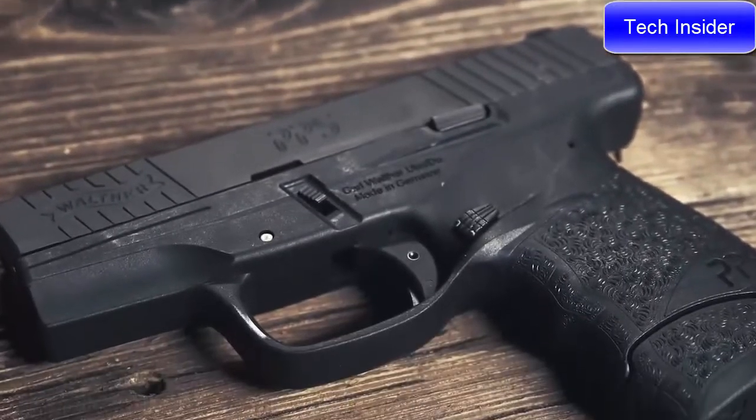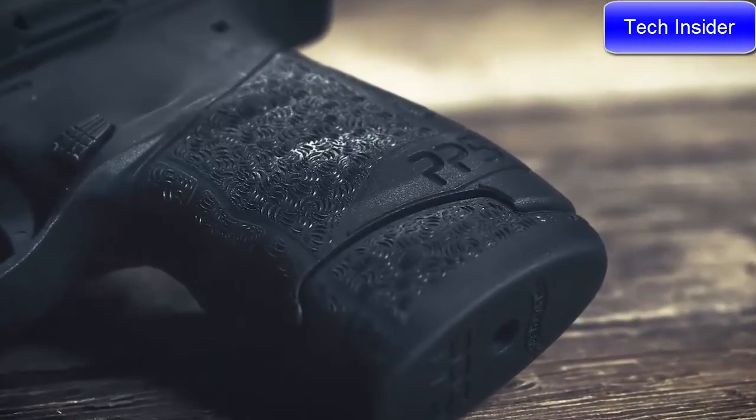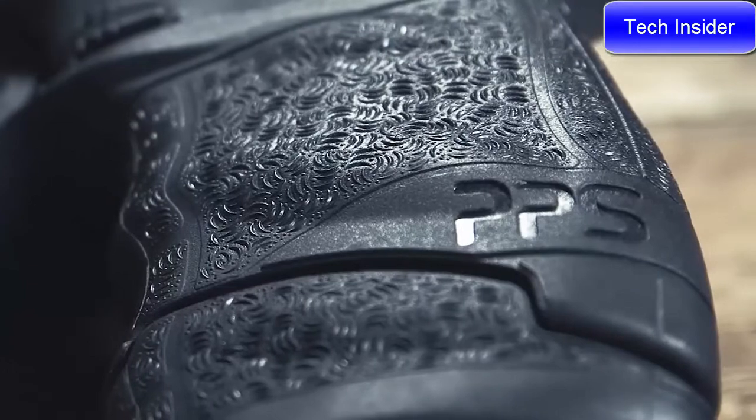One of the many improvements over the PPS Classic is the redesigned frame of the PPS M2. The new ergonomics are in line with the very popular Walther PPQ. The aggressive, non-slip, cross-directional surface will provide you with a perfect fit and great control and confidence while shooting.